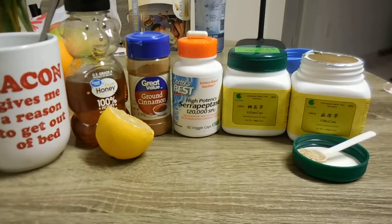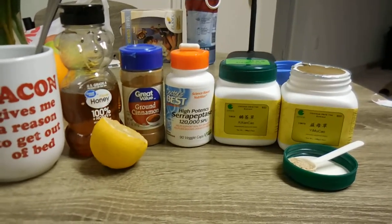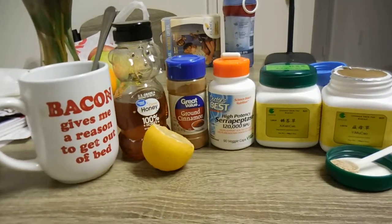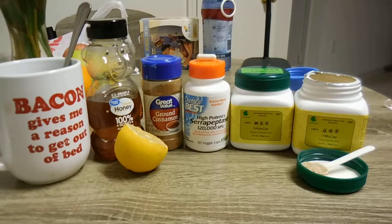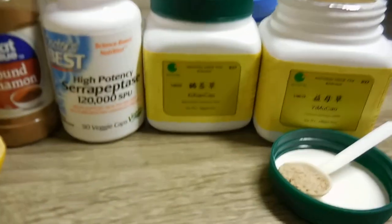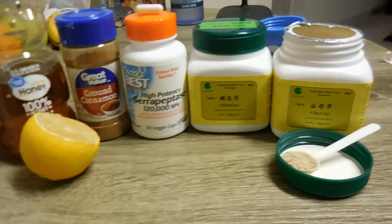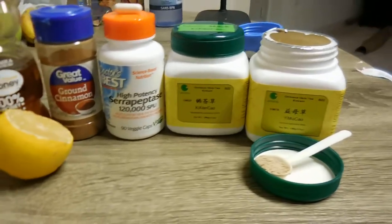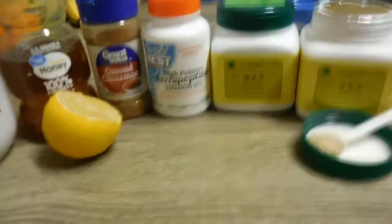So here are the products that I will be using today. Had my HSG yesterday, like I said in the video. I will do a video about that procedure, which was not comfortable at all, but no need to scare anyone because it's needed. But here are the products that I'm going to be using today. I bought these three products off Amazon after I'd done some research on them because I wanted natural remedies to help with fertility. So I found these two teas, and this Serrapeptase.